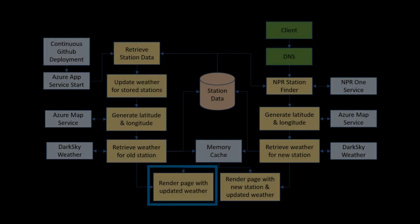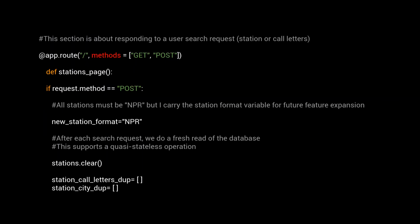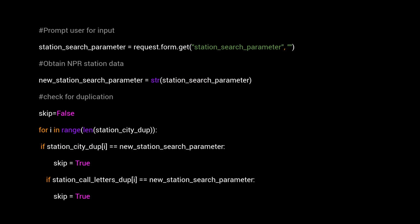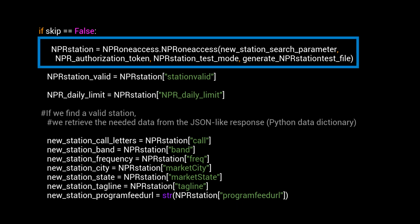After all this work, let's render our page when a user goes to our website. At this point, you'll start to see reused code. When the user requests our page, we'll render it with updated weather information following similar logic to our startup sequence. Note, in this section, we create two new lists, one for duplicate station call letters and the other for duplicate cities. We do this to prepare for the possibility a user will search for a station we already have on display. In the latter case, we simply refresh the weather but create a new table entry. If this is a new station search request, we use our NPR One Access function and conduct the query.